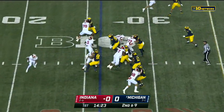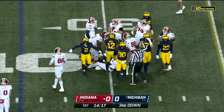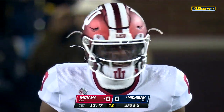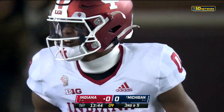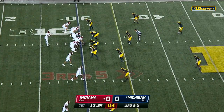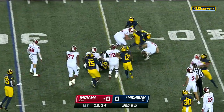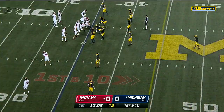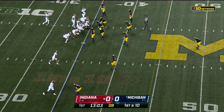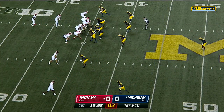On 2nd and 9, first run play for Stephen Carr, who got the bulk of those yards, 136. Couple runs to start things for the Hoosiers, and now 3rd and 5. It's quarterback draw. McCulley is close. Michigan's been pretty good against running quarterbacks. J Martinez last month, they held him to just 38 yards. Saw what he's capable of today, taking Ohio State right down to the wire.